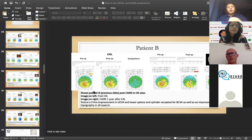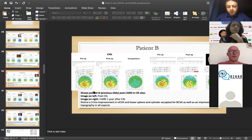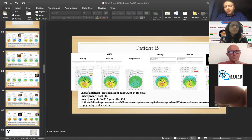be able to. Maybe Dr. Torquetti has experience with intacts or Kera rings for PMD, and he could give his thoughts about how these would do. Okay, the second question: can you do other procedures together with this technique, like clear lens extraction, phacoemulsification, and so on?